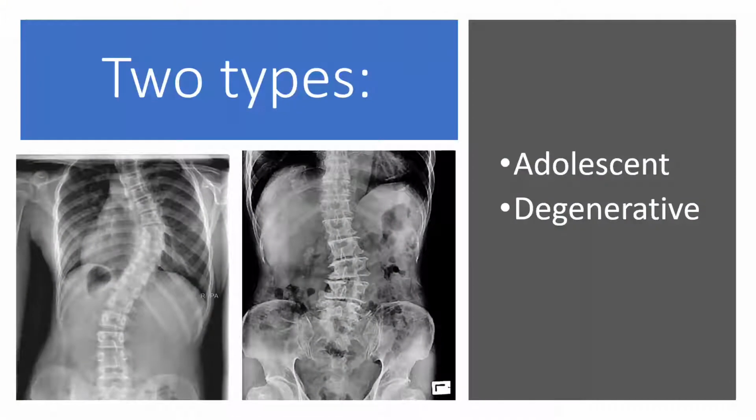So there are two main types of scoliosis. One is adolescent, and that's where you can see the curve here, but the bones still look intact and normal. Here you can see lots of bone spurs and changes in shapes of the bone, but you also have this S-shaped curve. So adolescent on the left, degenerative on the right.